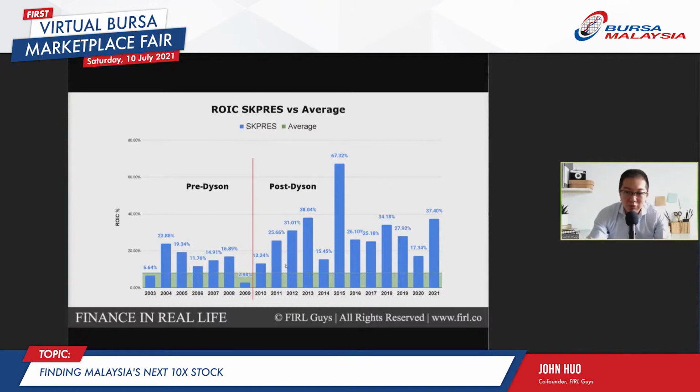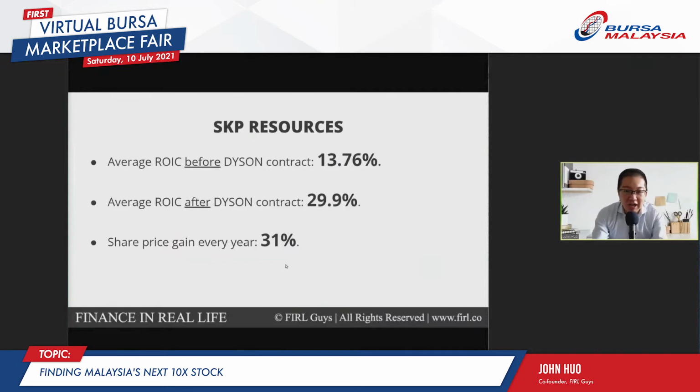Now look what happened to them when they got the Dyson contract. 2010, just look at it. You can see a very stark contrast in which Dyson clearly contributed to better efficiency, better capital management, and execution discipline from SKP, right? The average before Dyson was 13.76. The average after Dyson was actually 29%. Can you see the similarity between the share price gain and the average ROIC after they secured the Dyson contract? Right? Can you see that similarity?